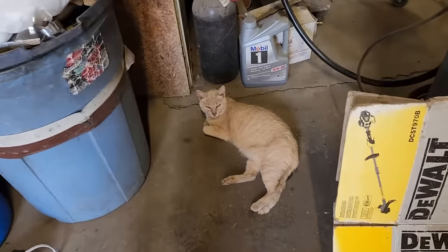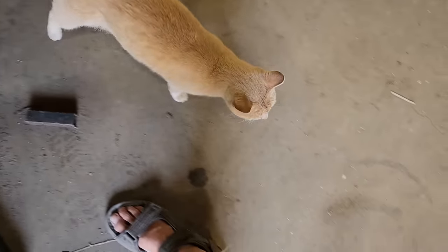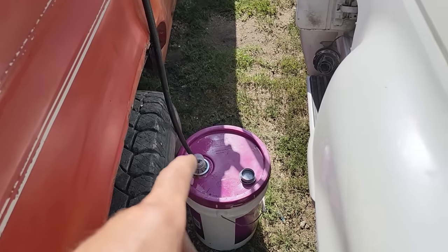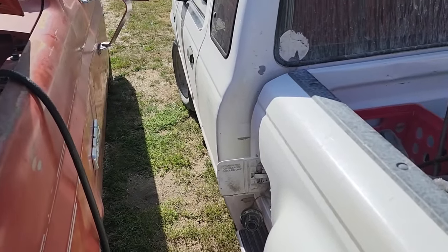Kitty's just chilling in here on the cool concrete floor. What are you coming to me for? I got nothing for you. As soon as this second bucket's full, I'm putting the rest right into the Ranger. Then calling it a day.